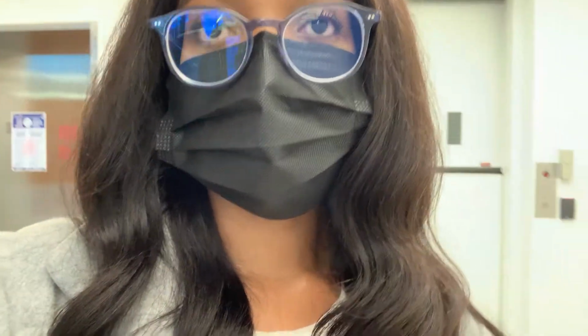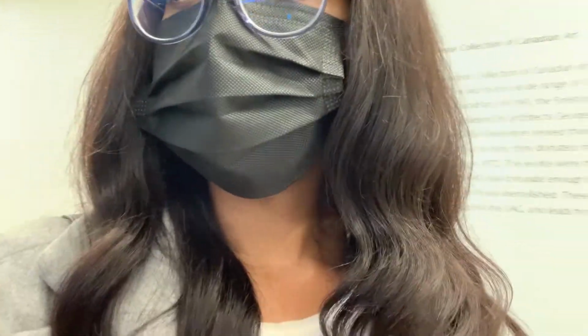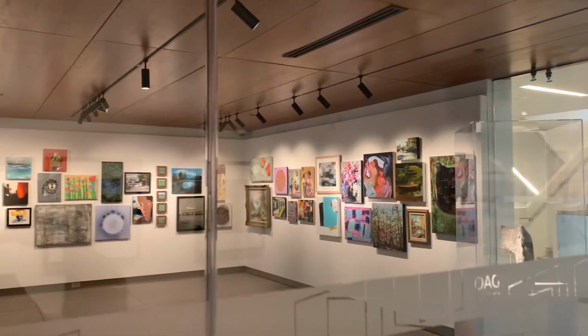But I'm not sure if there's something on the first floor, so let's head over there and see. But yeah, I'm pretty sure the second floor was the last place with all the art. So there is one more place to see on the first floor, but I'm not sure if we're allowed to go in right now, but I can show you guys what it looks like from the outside. So this is what it looks like.